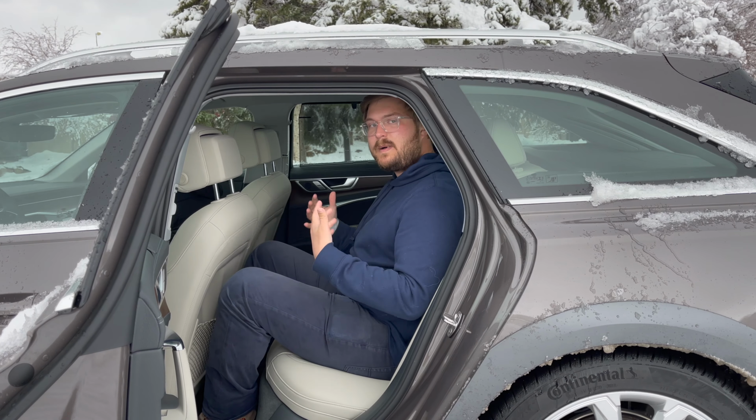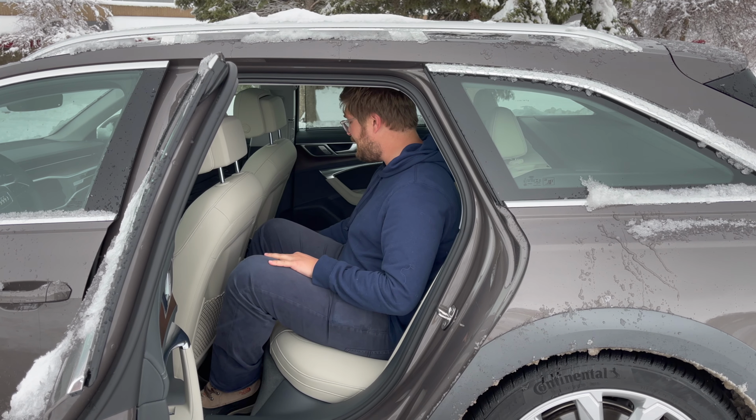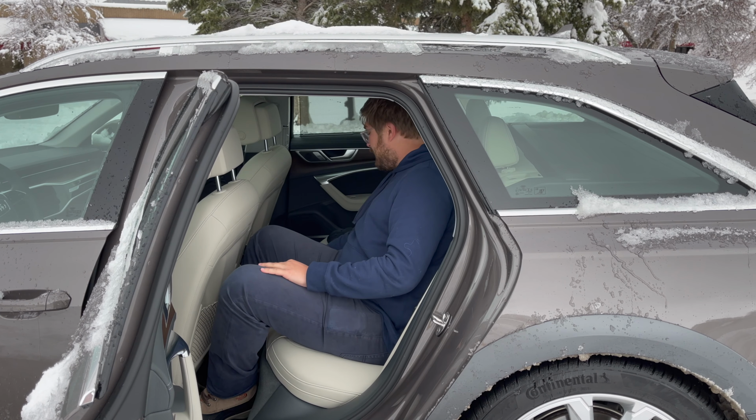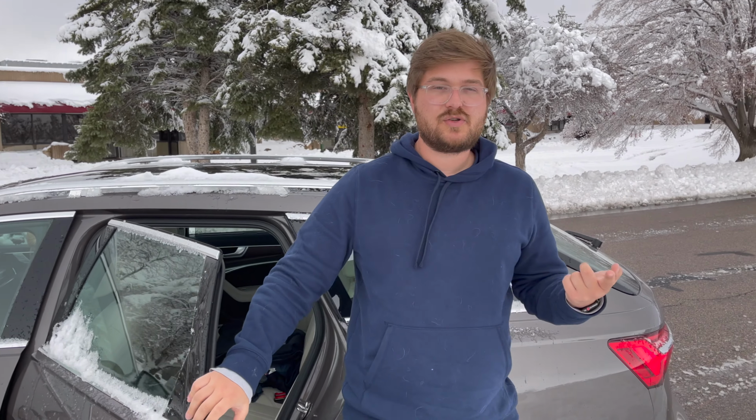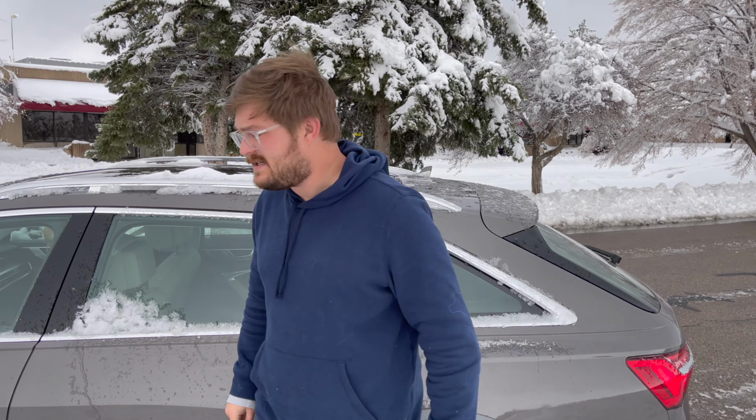I have a whole touch screen climate panel as well, so I can adjust my heated seats, the vent temperature. There's 12-volt, 2 USB ports as well. This one has the Bang & Olufsen sound system. There's two to choose from, a 725 watt one, and then like a 1200 or 1500 watt crazy system.